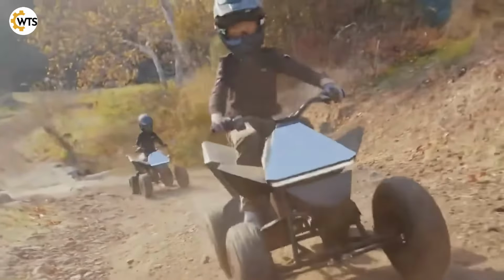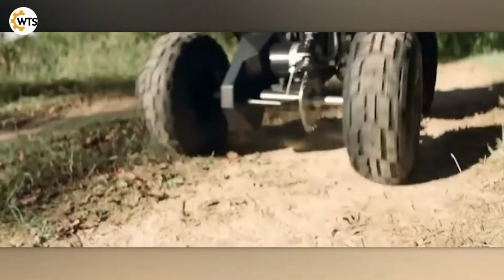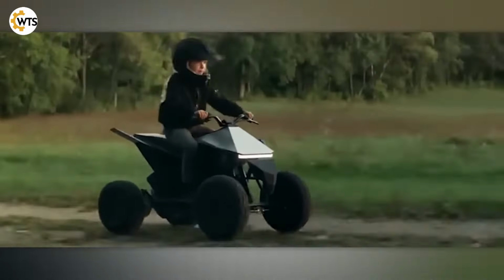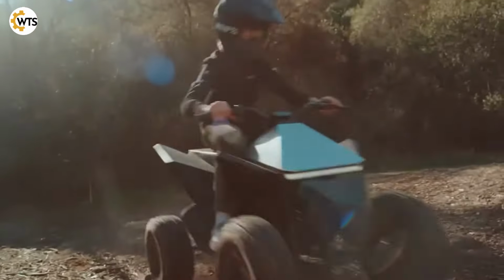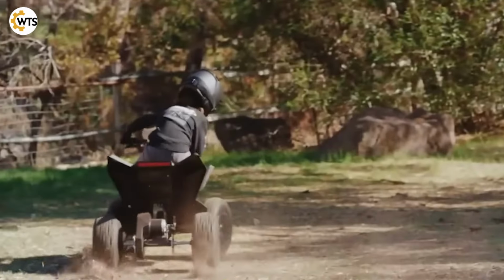Tesla Cyberquad for kids. Exclusive fun on 4 wheels. It may be made for kids, but the Tesla Cyberquad is no toy. This electric mini ATV can hit speeds of up to 10 mph and looks like a pint-sized Cybertruck.